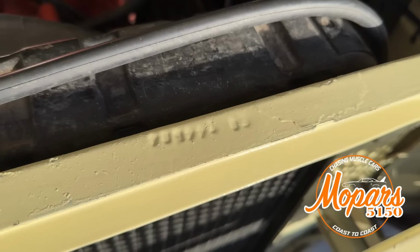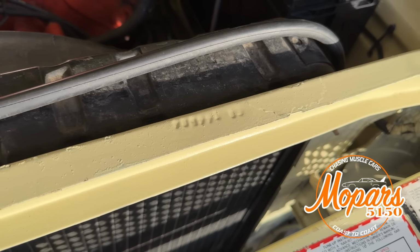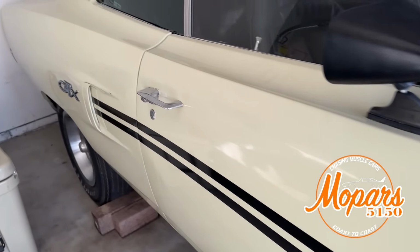It's a pretty damn good car. I mean, it's got a lot of potential in it. If you put some elbow grease and do what you've got to do to it, they go for quite a bit.